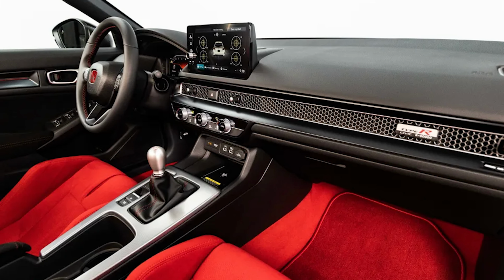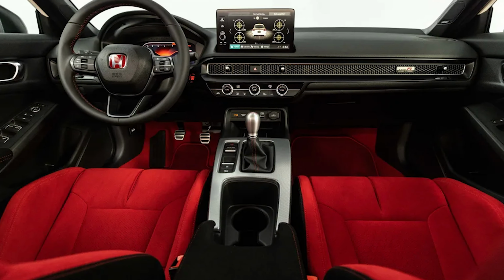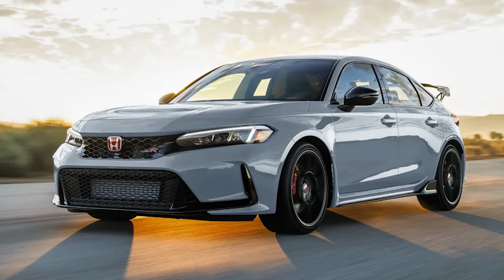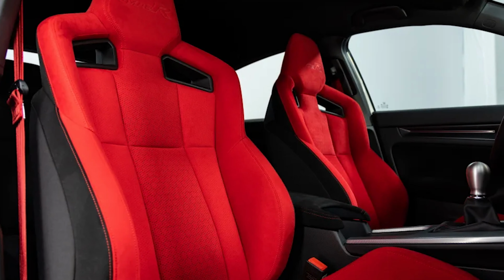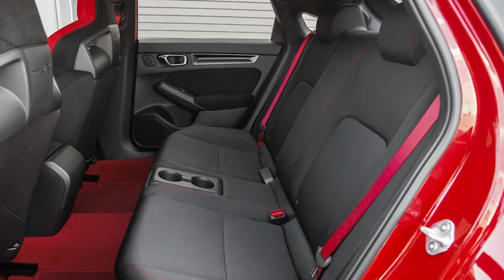As for the interior, Honda says occupants sit lower than before, but also claims enhanced visibility thanks to thin A-pillars, relocated side mirrors and a lower hood. The red sport seats are lighter and feature suede effect upholstery for extra grip on track. Those red seats are the only color option inside, and the same goes for the scorching red carpet.